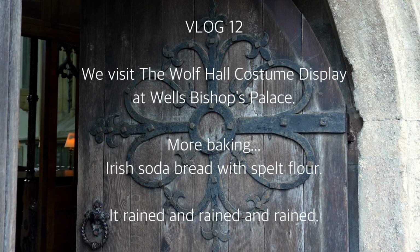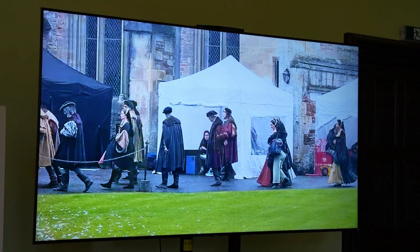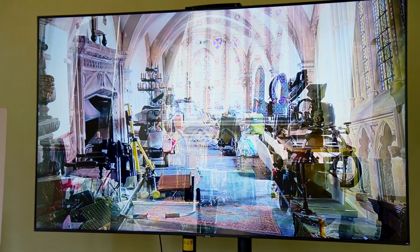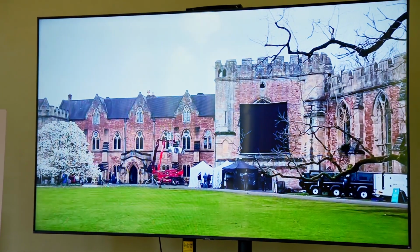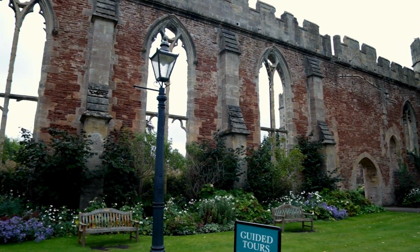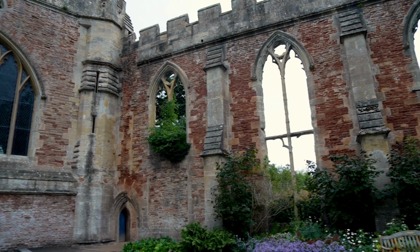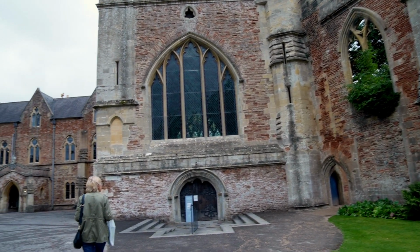So this week we went to have a look at the Wolf Hall costume exhibition, which was at Bishop's Palace in Wells. And believe it or not, I've lived here 15 years and I've never been to Bishop's Palace. It's typical, isn't it? When something's right on your doorstep, you just never get around to doing it. Anyway, so I bought an annual pass and went to see the exhibition. And it's a beautiful building, absolutely stunning, as you can see here.